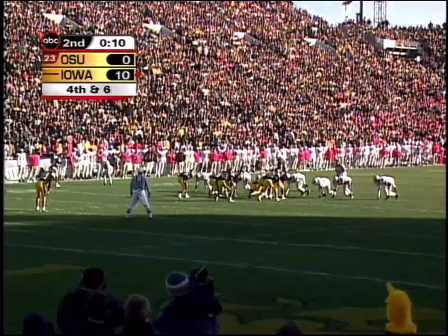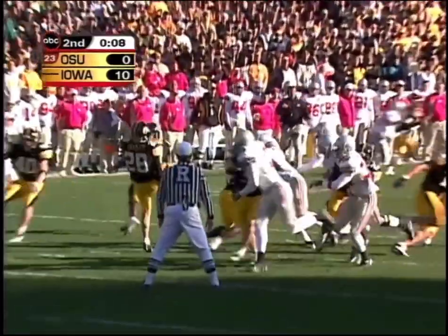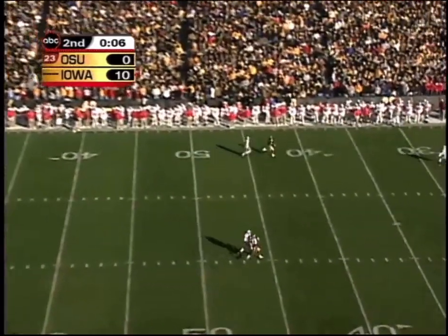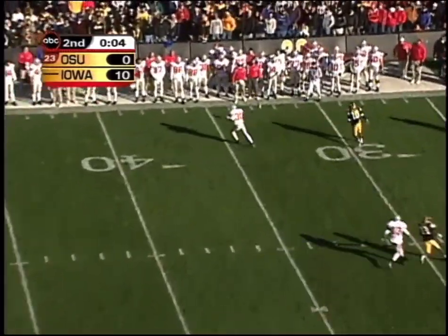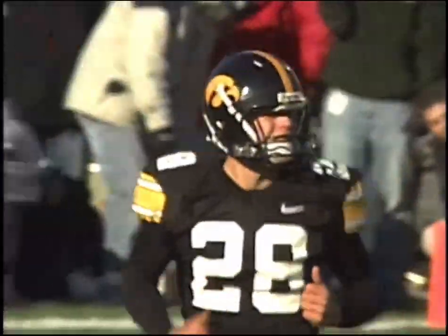Incomplete. If he gets his hands on it, he's lightning fast. I don't think he's going to get a chance to touch this one. Good punt. Got it out of there even though it was heavy pressure. It goes out at the 29 and there's only one second left.